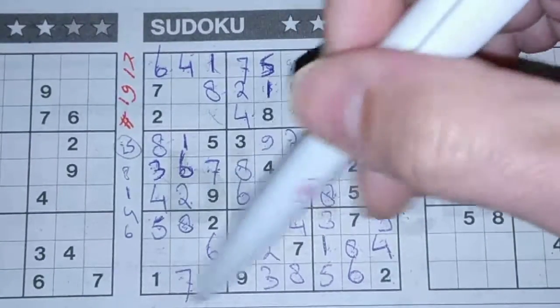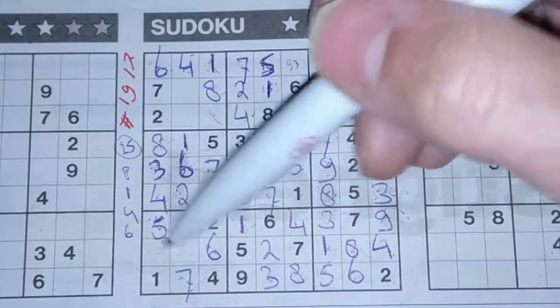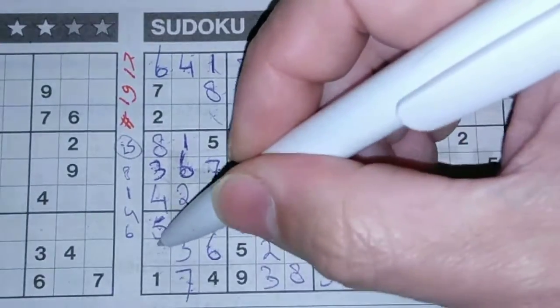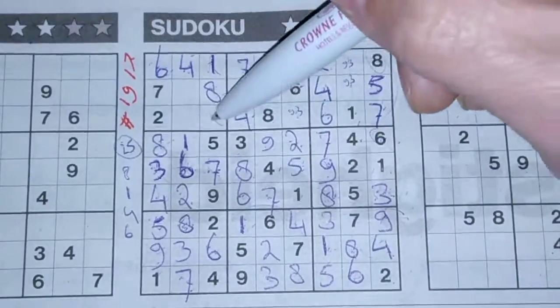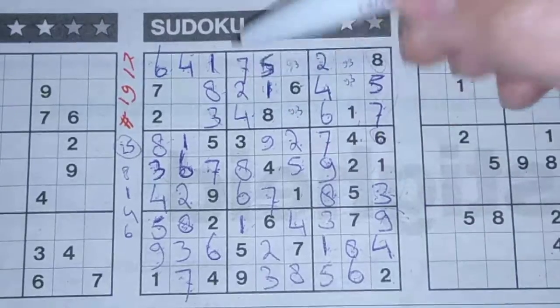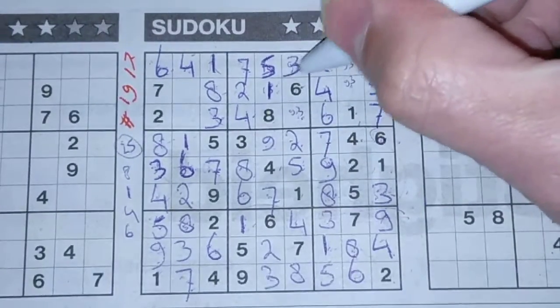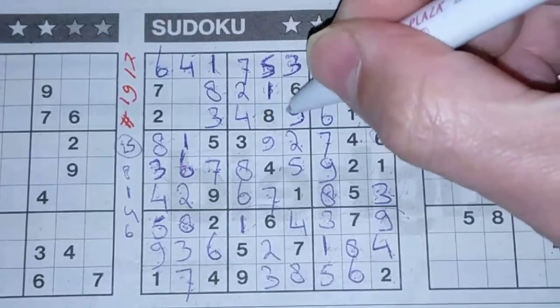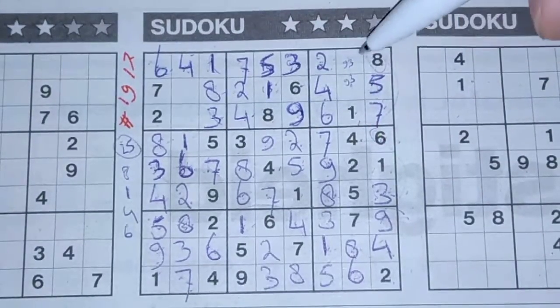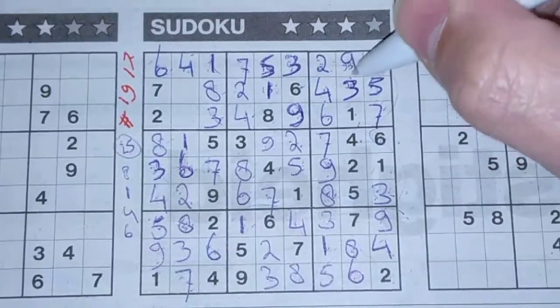2 numbers left in this big square for the numbers 3 and 9. We have a 3 here, no 3 there. 3 should be here, and a 9 goes there. 1 number left in the third column for the number 3. Now we have a 3 here, so this can't be a 3 anymore. This should be the 3, and this should be a 9. Now we have a 3 there, so this can't be 3 anymore. This should be the 3, and this should be a 9.